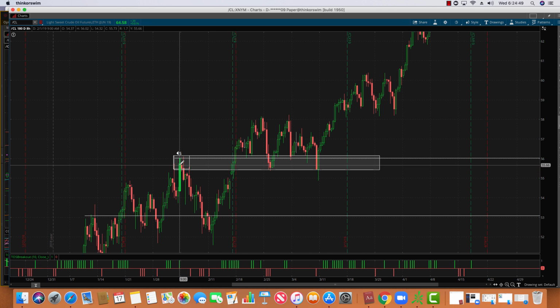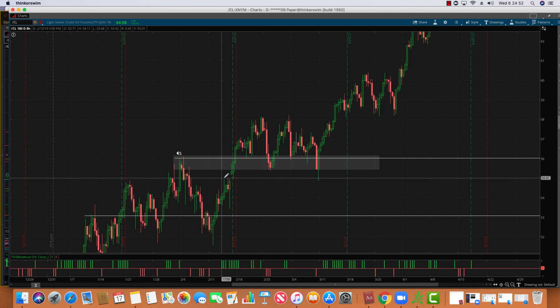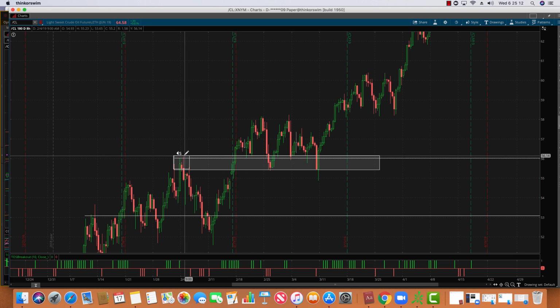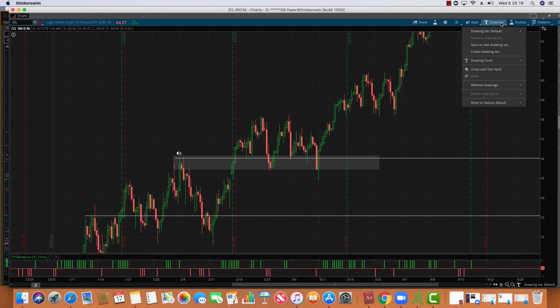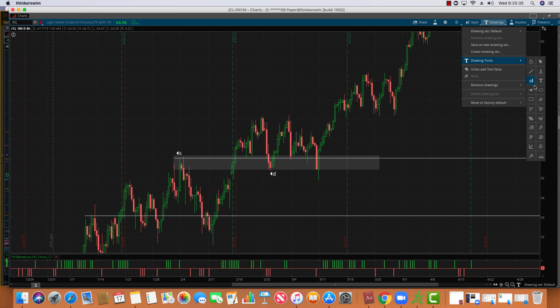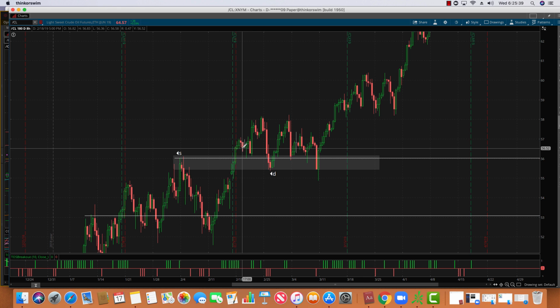Supply zones can sometimes work for 3 or 4 or 5, 6 taps, and then on the final tap, the bulls will break out and move back in, and now there are more bulls in that territory than bears. Once this is broken, it now becomes a demand zone. D for demand. They pushed up, pulled back again, and this zone was respected. Let's just outline here. You see, when they got up to this price, somewhere around there.